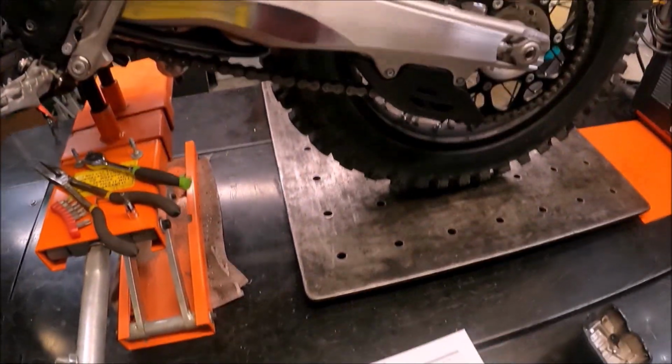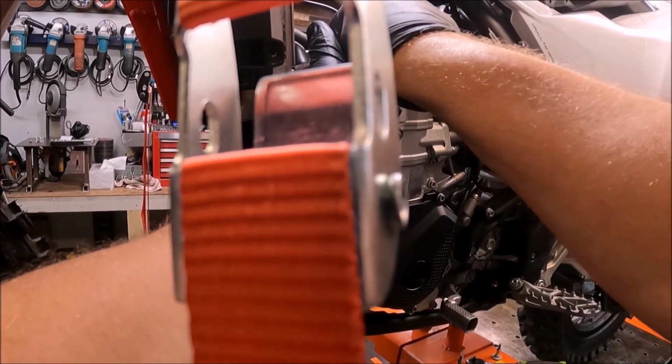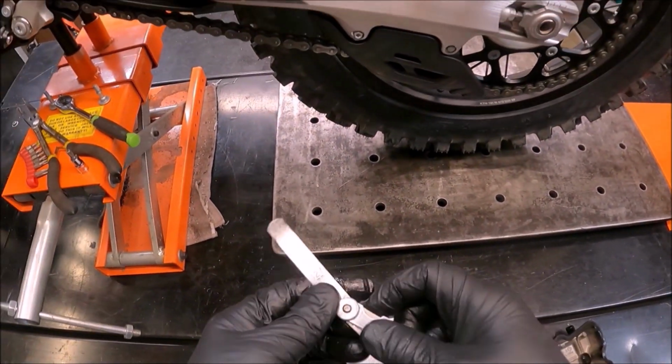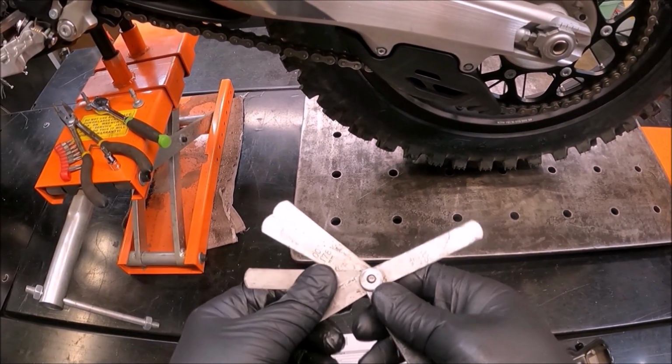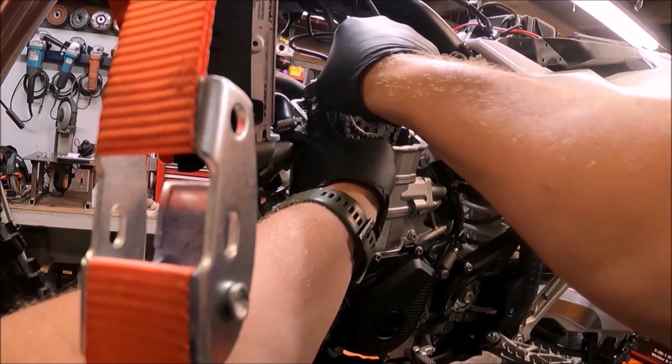Let me check the exhaust. The exhaust, we can use this one, 0.12. Okay, yeah, I can fit that in there. That's good. So the exhaust is 0.12 to 0.17. Let's see if we can go a little bit higher on this side. Let's try a 0.15. We can get a 0.15 in there.